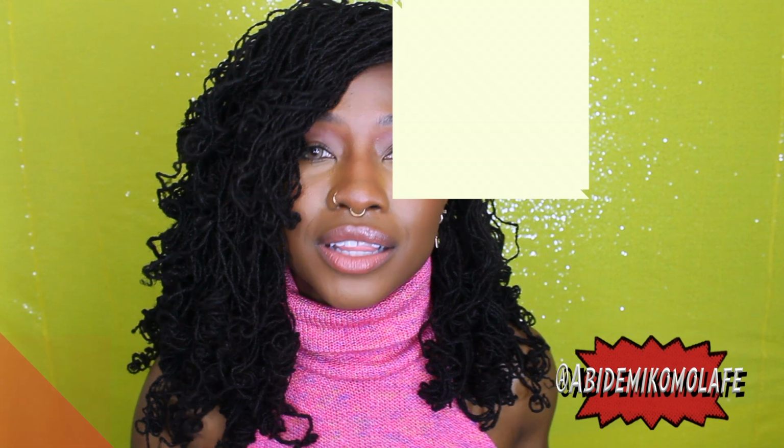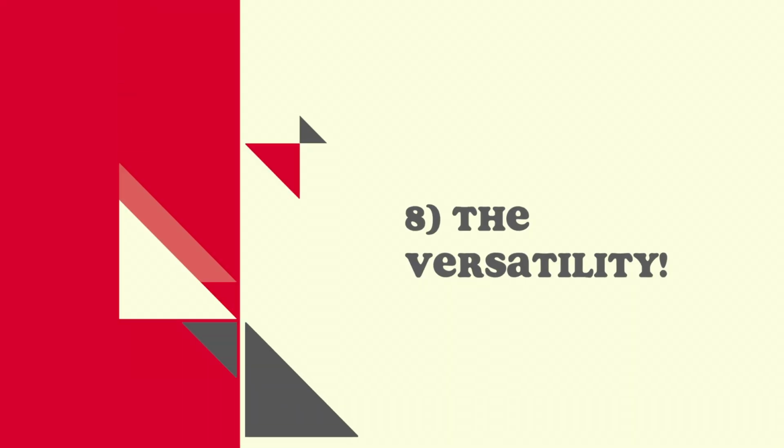Reason number 8, the versatility. Just in case I haven't hammered it into your head yet, Sisterlocks are so versatile. Interlocking methods, whether it's braid locks, whatever the case may be, whether you call your hair micro locks, Sisterlocks, interlocks, braid locks, whatever you define your hair as, it is versatile.